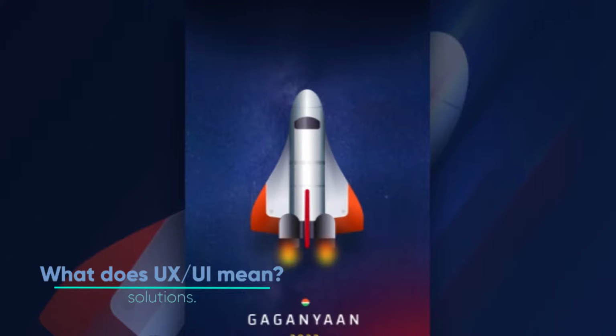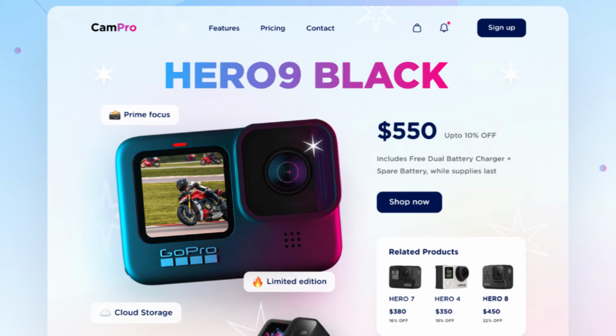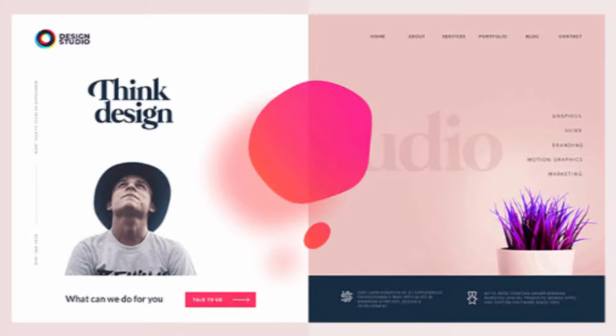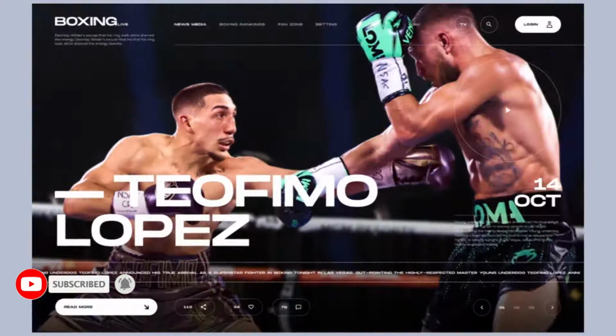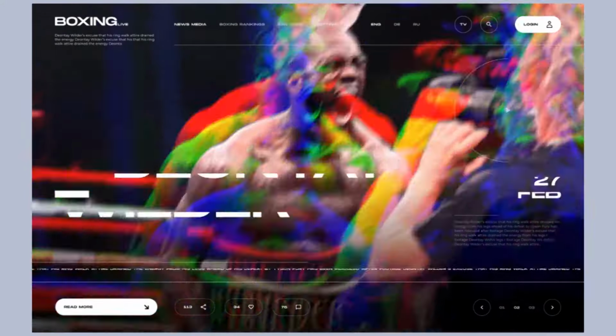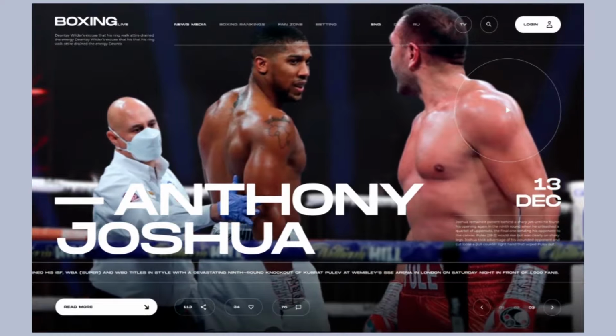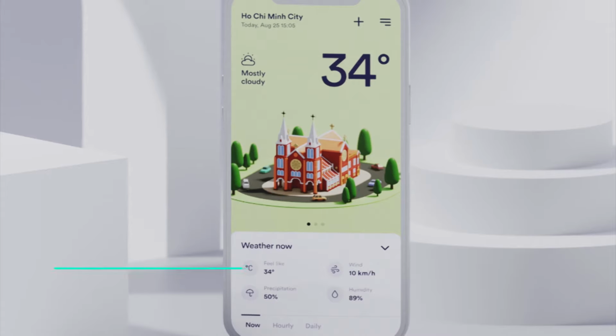A UX/UI designer is responsible for creating user-friendly interfaces to enable potential clients to better understand the use of complex technological products. The distinction between UX and UI can be asked. The UI and user experience, UX, are different since they refer to the aesthetics of a product and the way people interact with it. UX, however, refers to the complete experience when a product or service is being used.